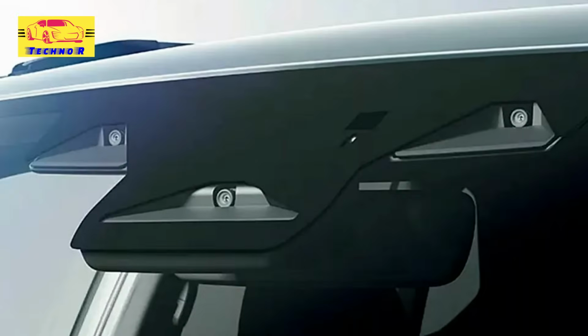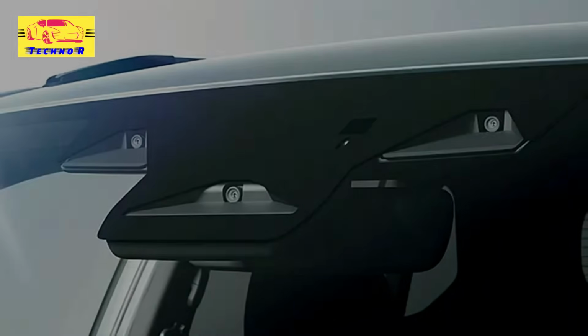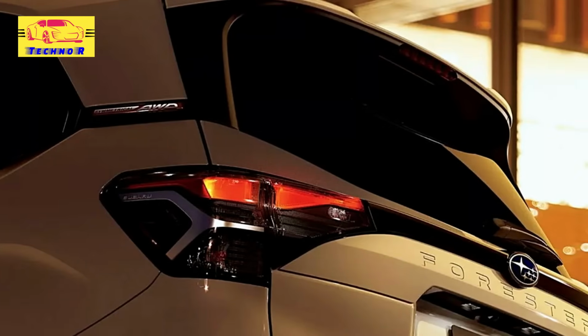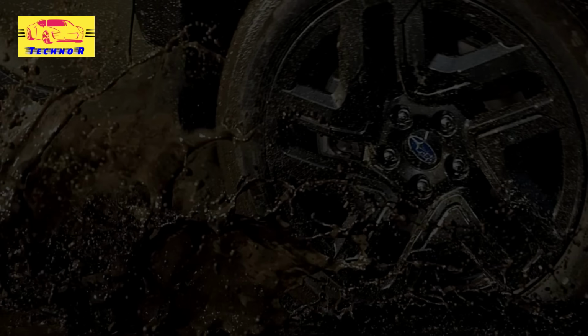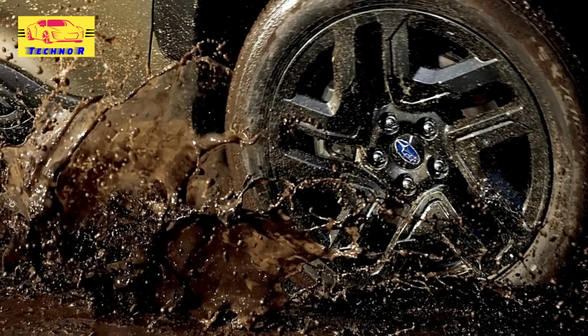Unlike the US-spec Forester Wilderness, which comes with enhanced ground clearance and off-road capabilities, the Adventure Style package in Japan retains the standard suspension setup. This means the Japanese version offers the same ground clearance as other Forester models, prioritizing design over extra off-road performance. However, the look itself is striking, with the rugged accessories ensuring that it won't blend into a crowd.